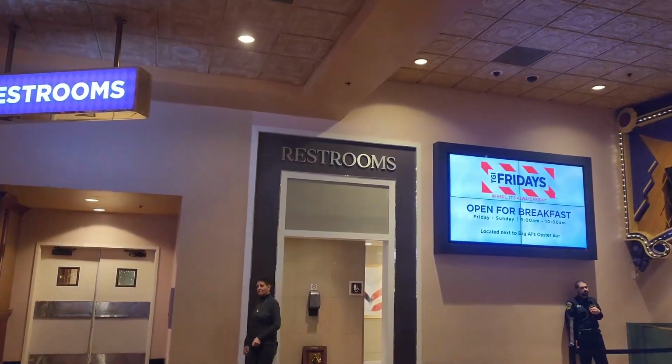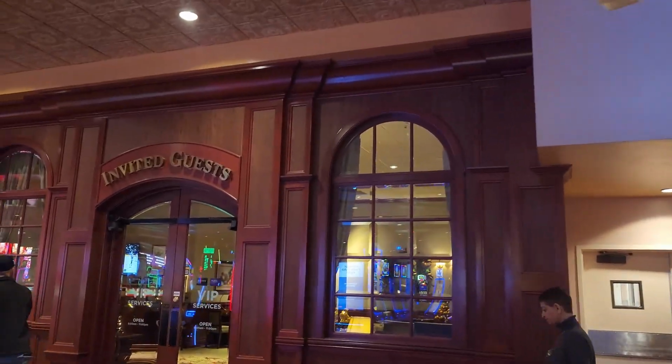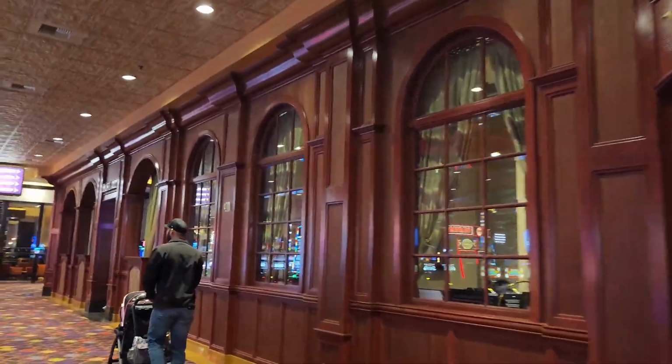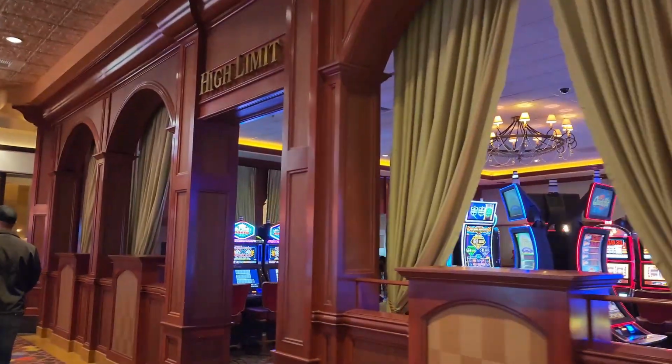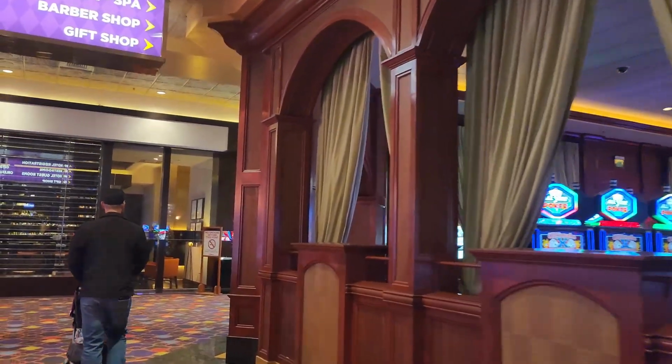Restrooms, just in case. So this must be invited guests. If you're a higher tier where you check in, we're not here. We're just common peeps. High limit room. Let's go. We're gonna put a hundo in a machine and do one spin. Just kidding.